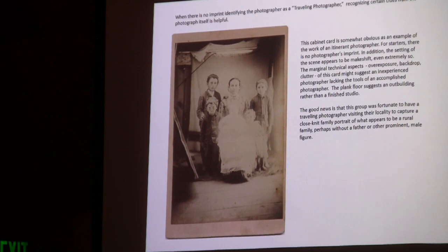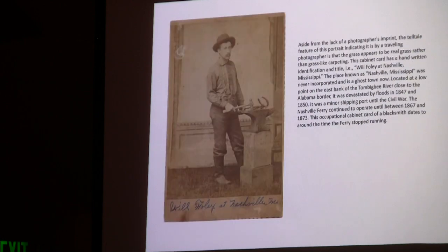And here's another one. So this guy is identified as Will Foley at, where is he at? Anyway, it's in Mississippi. There you go, Nashville, Mississippi, which I'd never heard of. But he's obviously, this is called an occupational. It shows somebody with his tools.